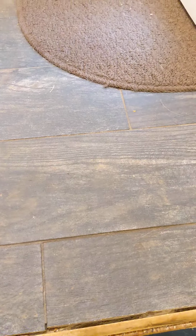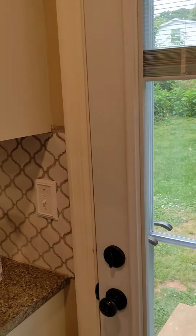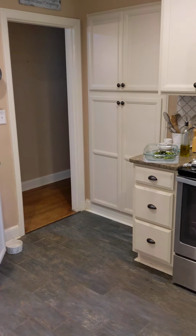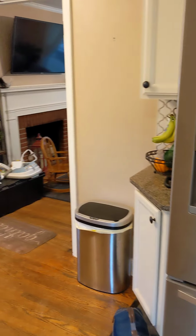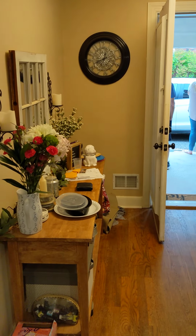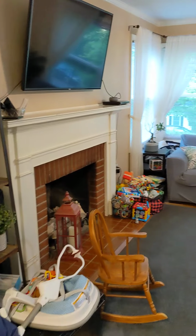Tile right here. Looks like wood. I think if we swing the door going out, that would free that up for dining.